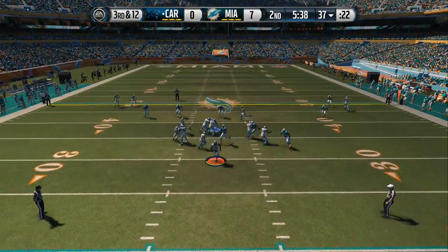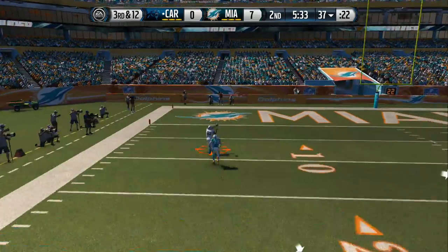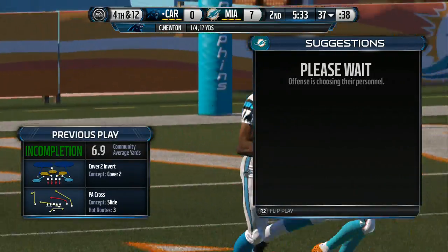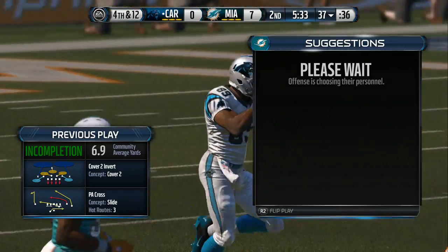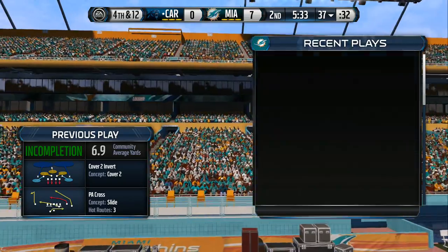Third and 12. And now Newton's going to take off. And they can't connect. Defensive coordinators love this situation, don't they? Third and long, they can do just about anything, and it's going to work. And they stop the offense that time.